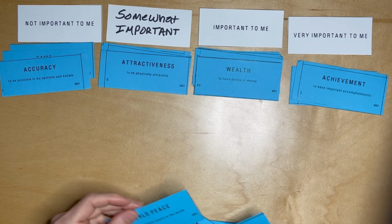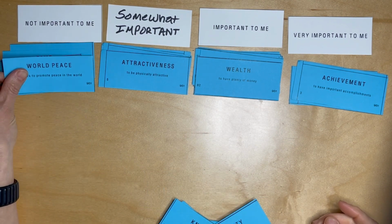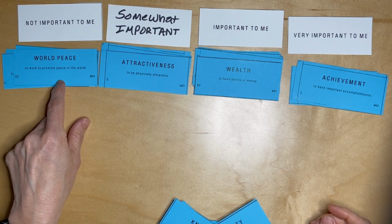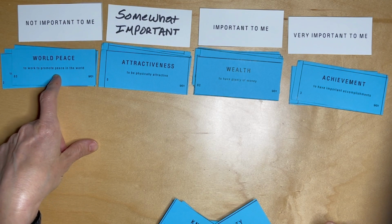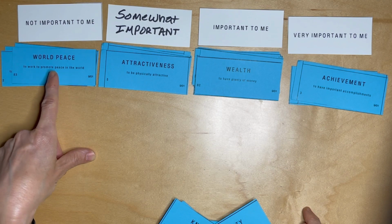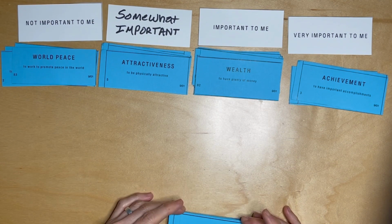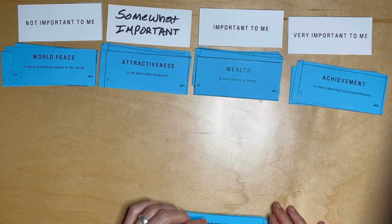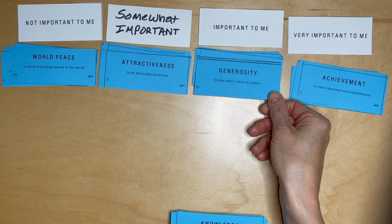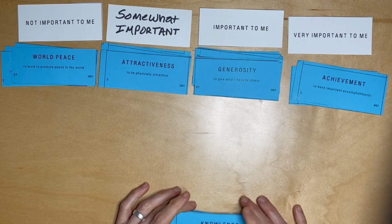I'm gonna kind of say no, because I would say that it's more important for me to work on my own inner peace. My inner peace is what I'm responsible for. That being said, if everyone took responsibility for their own inner peace, there probably would be world peace. Generosity, to give what I have to others. Yes, with the caveat that I'm giving from a place of overflowing.